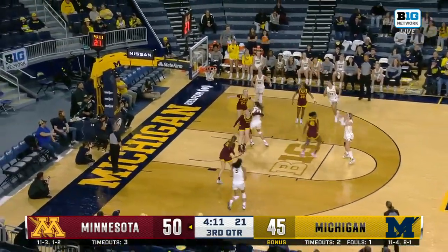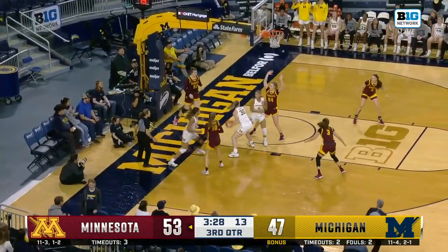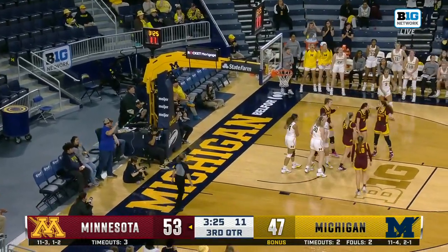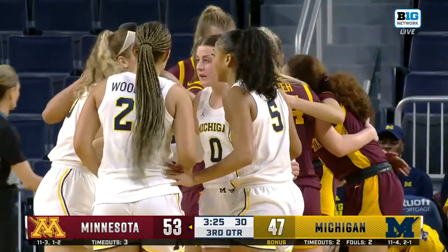Brett thought about the three. Instead, it's a long two. Touches every part of the rim and good. Fifteen, 16 games in, you have to start to figure out what you're supposed to do. And you want to know what Elissa Brett's supposed to do? Score the ball. And what a nice feed from Stuck.